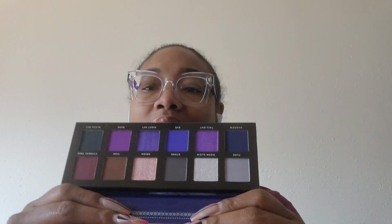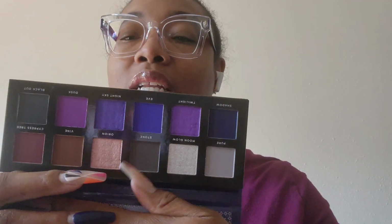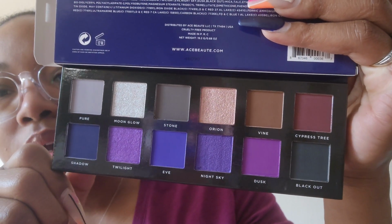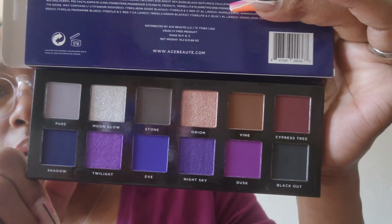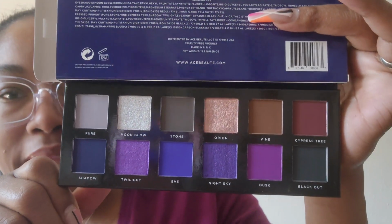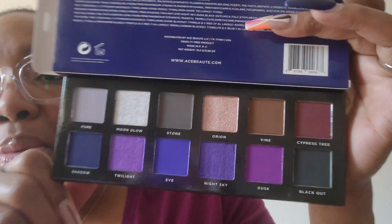Oh, look at her. She's so pretty. I won't blind you. Let me do it this way, that way you can see them. And they're named. Aren't they gorgeous? That's so pretty to me. I love purple. Purple's my favorite color. Yeah, I said that, I know. But this is so, so, so pretty.